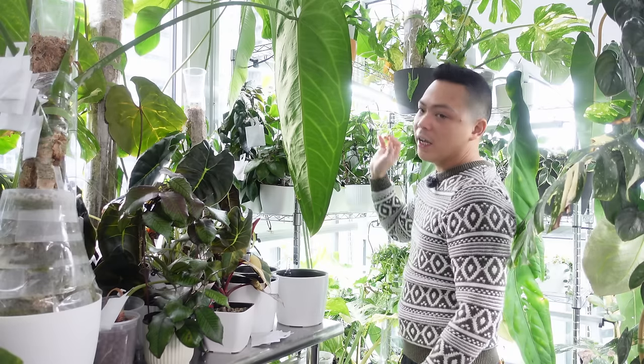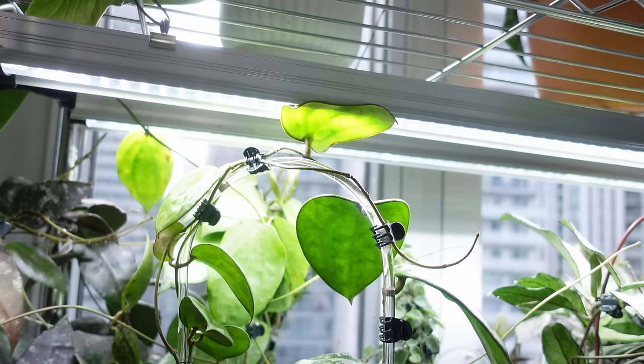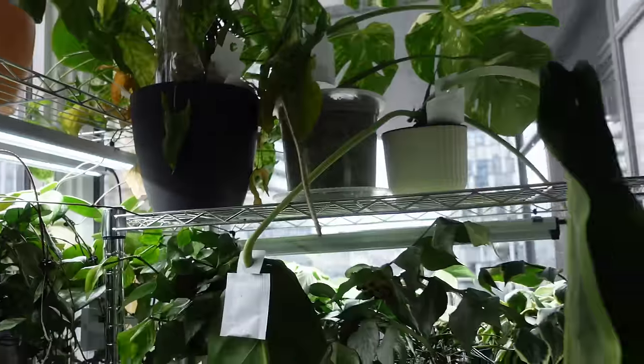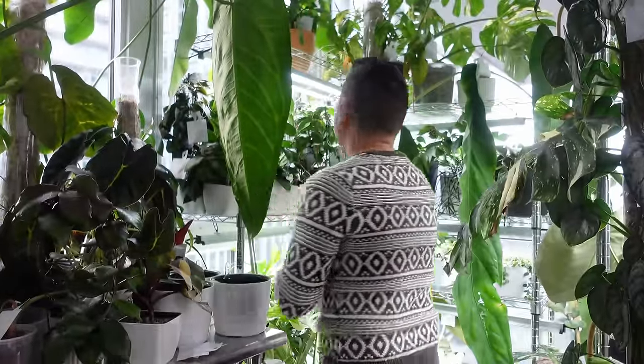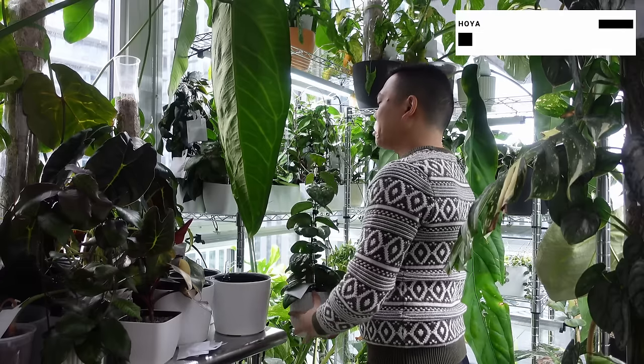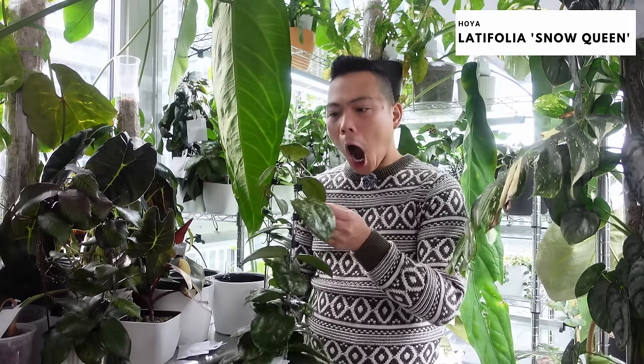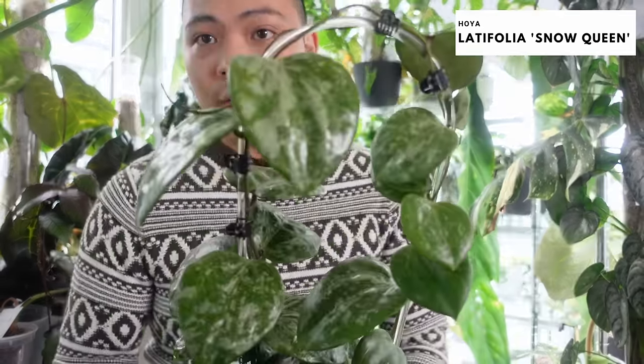You're touching the grow light. Oh my gosh, see, this is what happens when you ignore plants. Oh my god, my Latifolia. Look at that leaf. Excuse me. Okay, let me just... I feel like this video is going to be such panic. Such panic. Oh, it's a snow queen. I'm sorry. Oh well. Wow, you're pretty. Okay. The snow queen, y'all.